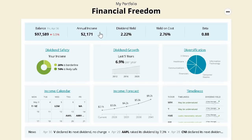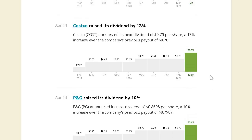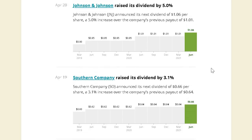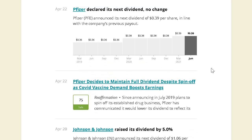And in the past month, I got some major dividend increases from some of my core positions, and they included Procter & Gamble. The Dividend King raised their dividend by 10% and is their 65th consecutive year of dividend growth. Then Costco raised their dividend by 13%, which is absolutely incredible. The Southern Company, a very consistent utility brand, raised their dividend by 3.1% in the month of April as well. Then we have Johnson & Johnson, who raised by 5%.